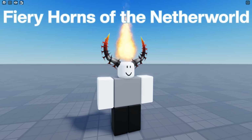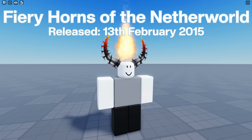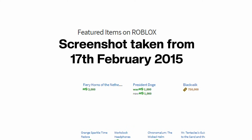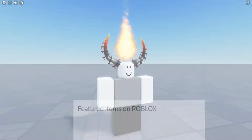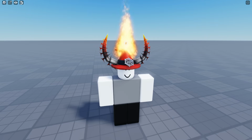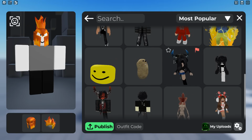Then another series started to form, with Fiery Horns of the Neverworld being the first to release on the 13th of February 2015 for Labor Day, costing 3,000 Robux, going off sale around the 17th of February 2015. As for items go, I think the horns are okay, but again suffer from being way too big and how would you style a fit around this. I owned this item at one point, and I used the flame particles to create some sort of a Team Fortress 2 unusual effect, but that was about it, as I've seen other people throw it on anything and call it a day, so it is up to the owner's discretion.